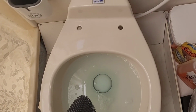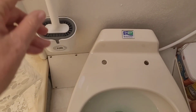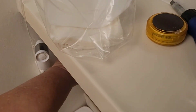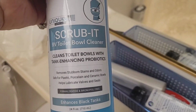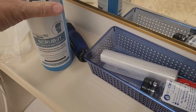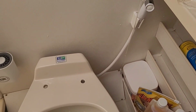All right, well, I successfully got the toilet lid off. I'm just so happy. Storage thing right here. This brand is Unique Camping Marine. I also think I got their blue toilet bowl cleaner with tank enhancing probiotics. Probiotics do a lot of good things, don't they? Good for our guts, good for our black tanks.